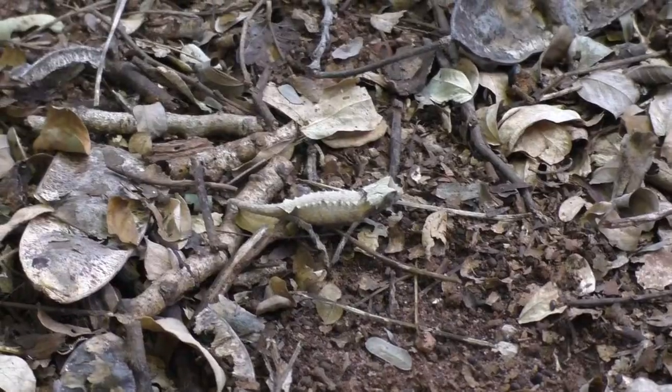Here there dwells a different species, Brookesia brygooi.